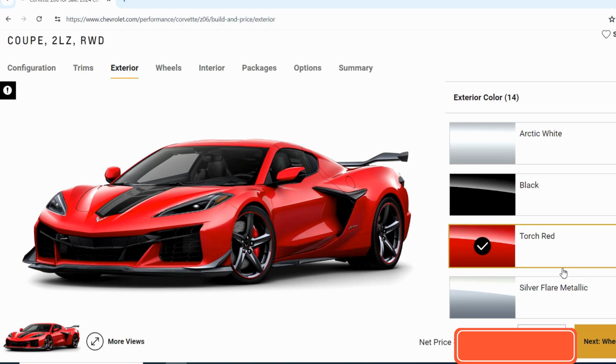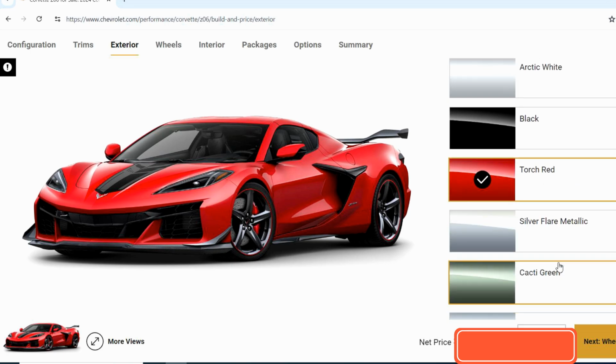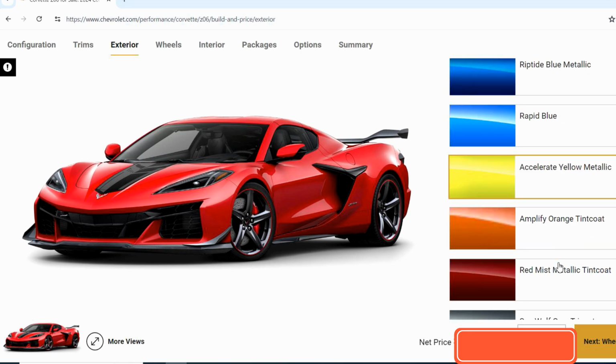I probably picked the safe option on this. I really also like the Riptide Blue Metallic. It was either going to be Torch Red or Riptide Blue Metallic, and I went with the Torch Red predominantly because I have a 1966 that is red with a black stripe and a 2015 that is red with a black stripe, and I have loved those cars. You cannot go wrong with a red Corvette. You just can't. More resale appeal and things like that, but the blue was very close. Almost went with the blue, just not quite.